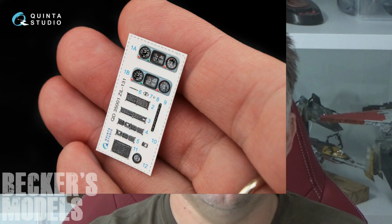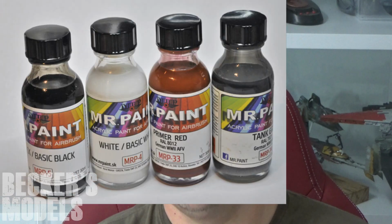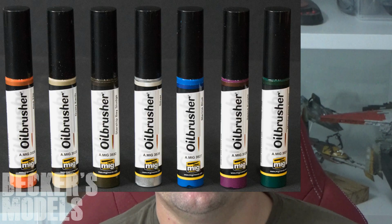Now there's a plethora of new aftermarket companies with bolt-on products, with things that improve things like the new Quinta decal sets for your cockpits, which are absolutely fantastic. There's more painting and weathering products out there. All these new materials, new tools have really lifted the hobby into a much more advanced category than where it was all that time ago.